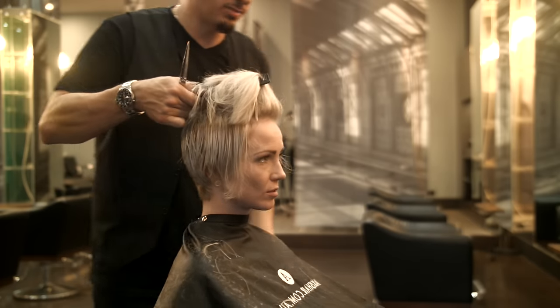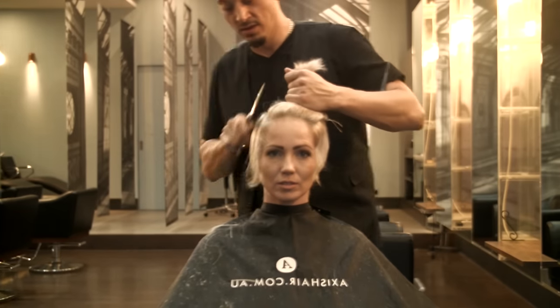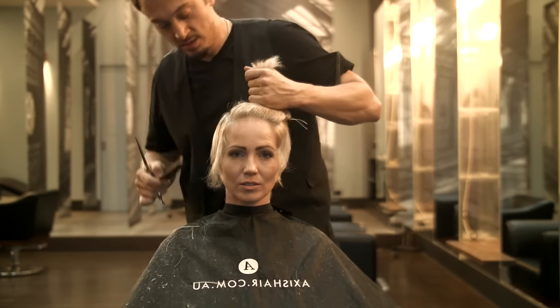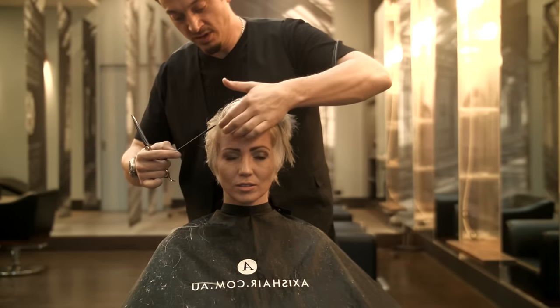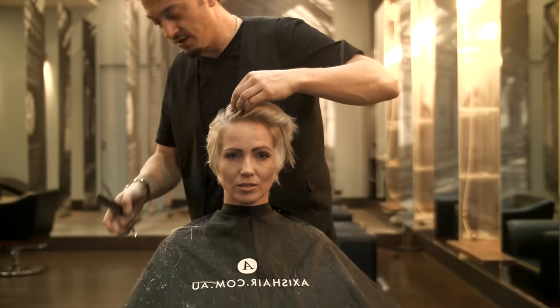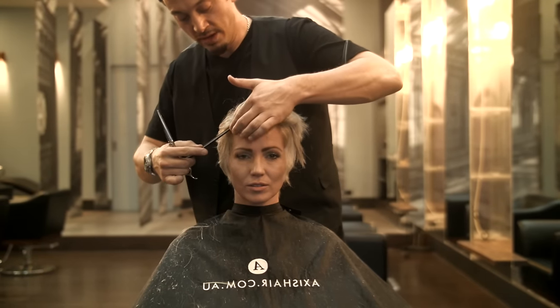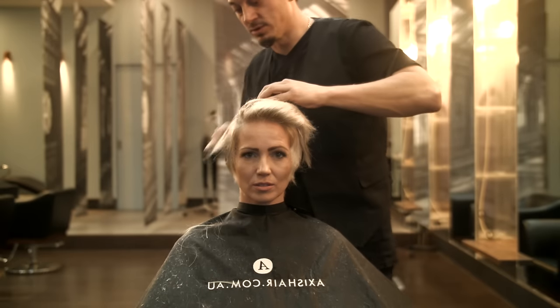So I'm just gonna spin CJ back around this way so you can see. When I say I'm looking for balance, the hair's starting to dry, so I'm looking for a few things. One is the hair in the hairline is growing down this way, so I want to make sure that it's incorporated and it's layered in that part of the cut. So I'm just going to comb that down.